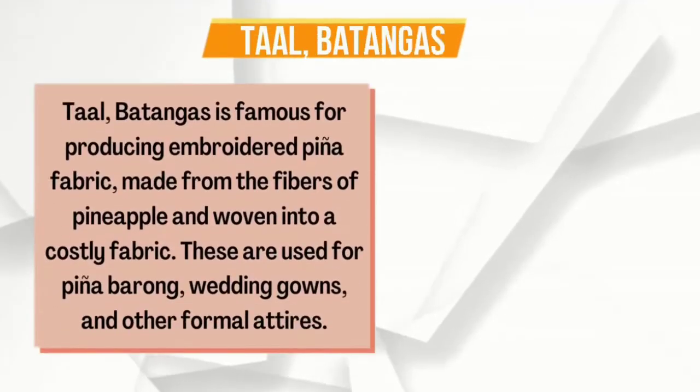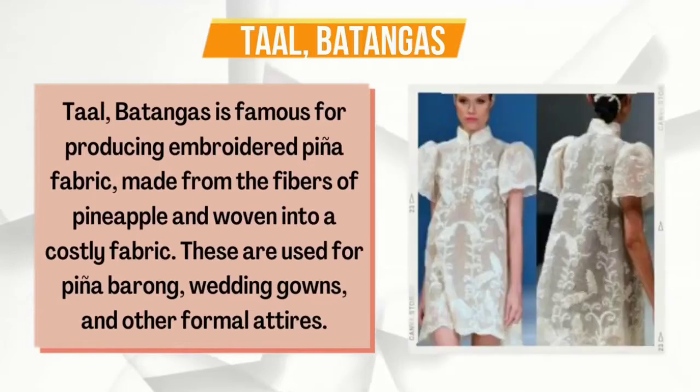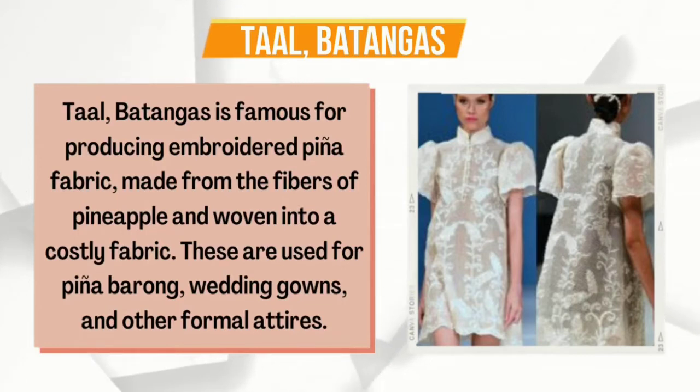Arts and craft of Taal, Batangas. Taal, Batangas is famous for producing embroidered piña fabric, made from the fiber of pineapple and woven into a costly fabric. These are used for piña barong, wedding gowns, and other formal attires.